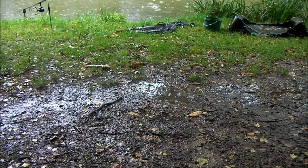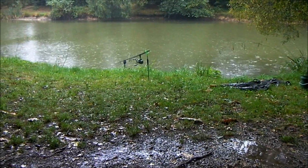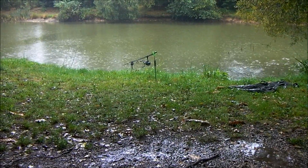So hopefully the water level's going to go up and up, and suddenly margin spots will start to be fishable again, which will be nice. It'll give me a lot more options. It's been tough.